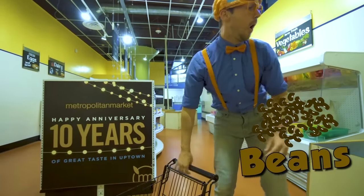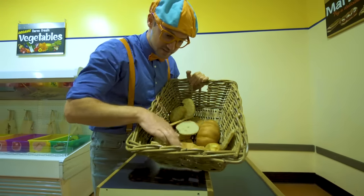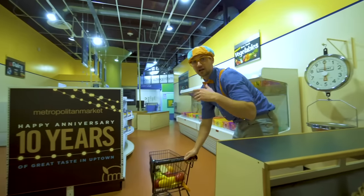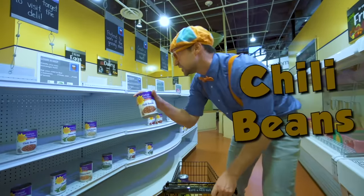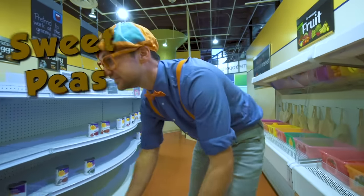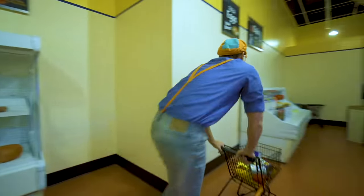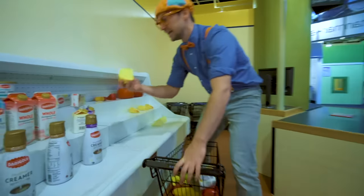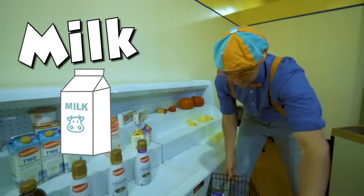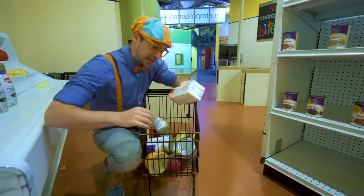Some beans. Oh my, look. Some tasty bread goods. Let's do sandwich bread. Yeah. There we go. Oh yeah, come over here. There's still some more beans, like chili beans. Ooh, hey, these aren't beans, but they're pretty similar. They're sweet peas. Ooh, hey, here we go. Oh, let's see. Oh, hey, some cheese. Yum. And some milk. All right, this looks like a lot, right? Look at all of our food we got at the grocery store. Okay, time to check out.